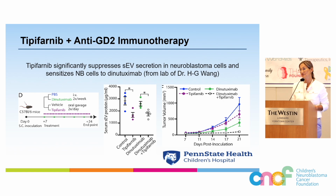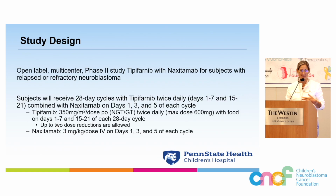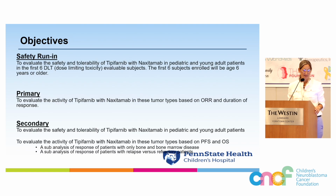The reason that we elected to use naxitamab in our trial is that naxitamab is outpatient. A lot of our centers now have quite a bit of experience with the naxitamab. It's given on day 1, 3, and 5, 1 hour, half hour, half hour. Much easier to do as an outpatient so the kids can be home. The tipifarnib is an oral medication. And so here the subjects are going to receive 28-day cycles with tipifarnib twice a day on days 1 through 7 and 15 through 21, with naxitamab on days 1, 3, and 5. So it'll be completely outpatient for the kiddos.